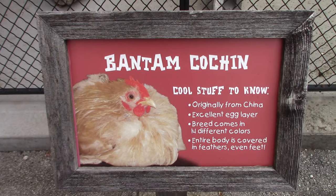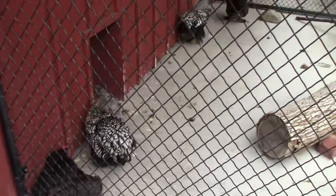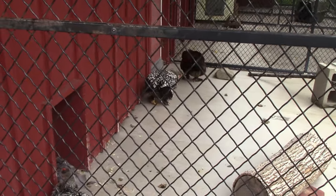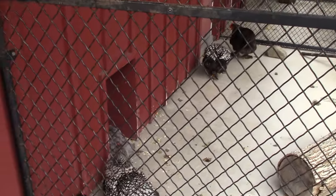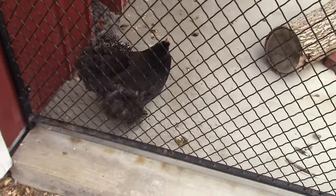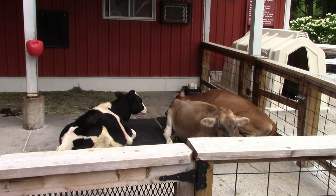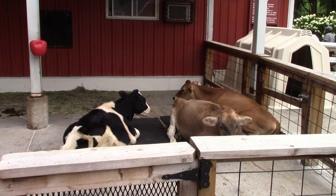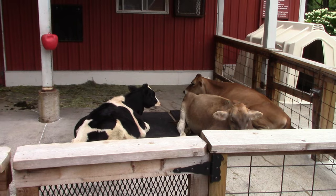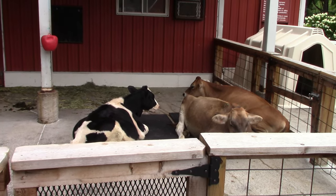Got bantam chicken. Chickies! Well, look like they're wearing shoes. The feathers on their feet. Buck, buck, buck. These are baby cows. Hi, Moomoos. Man, the one on the left looks just like my dog Cow at home because he looks just like a cow. Got the black and white just like the cow.